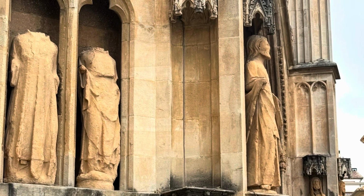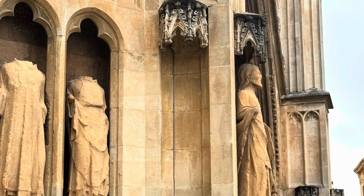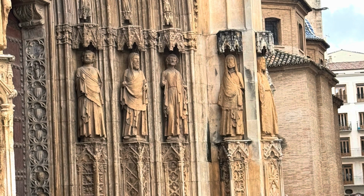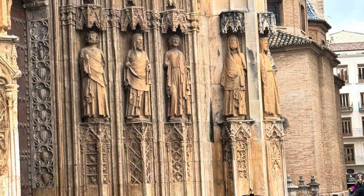Outside, this is the Apostles' Gate. You'll see the apostles there, and you'll see a couple of heads there being chopped off. Those are of women, and I guess there were feminist movements at certain times in history. So outside this Apostles' Gate, this is quite interesting.